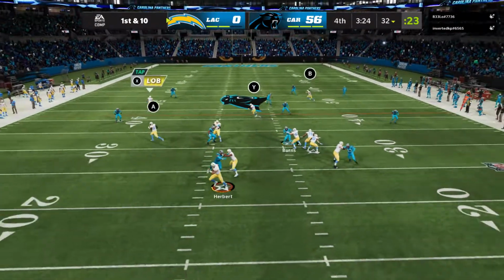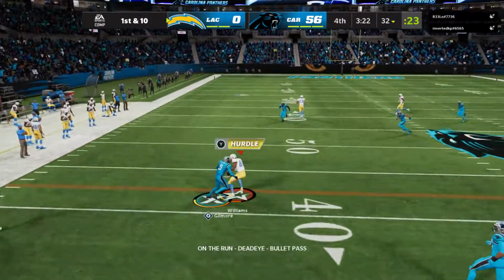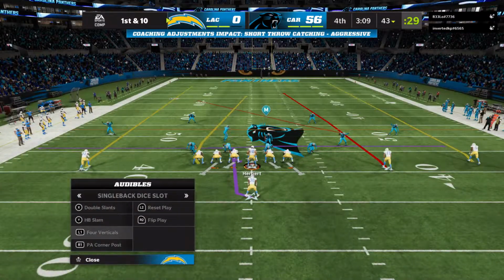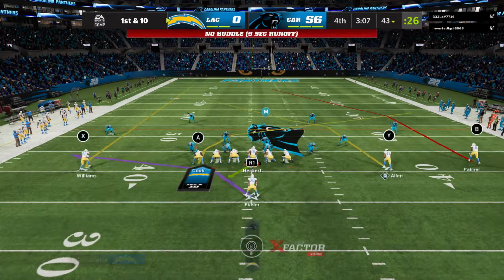Now Herbert off the bootleg. On the move to his left. That is caught. It's Williams. And they get him down, but not before he takes it across the 40-yard line.